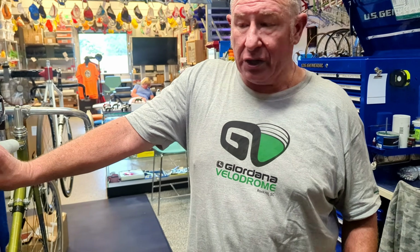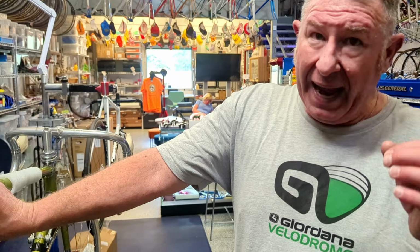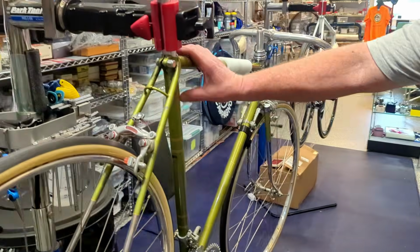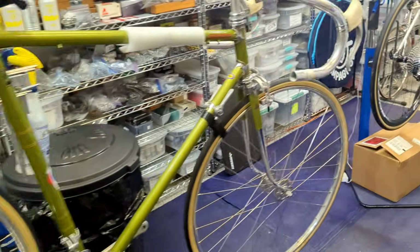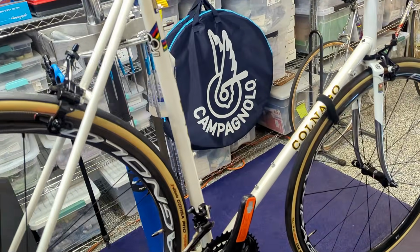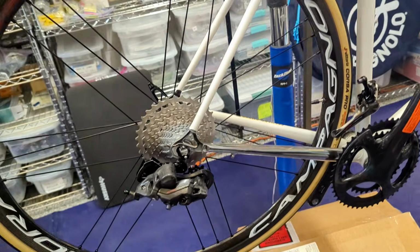Were they shinier? Sure. But back in the 70s, they were matte finished. I didn't know that. Yep. Generally they are. And then this is a beautiful Colnago Super from the 80s.